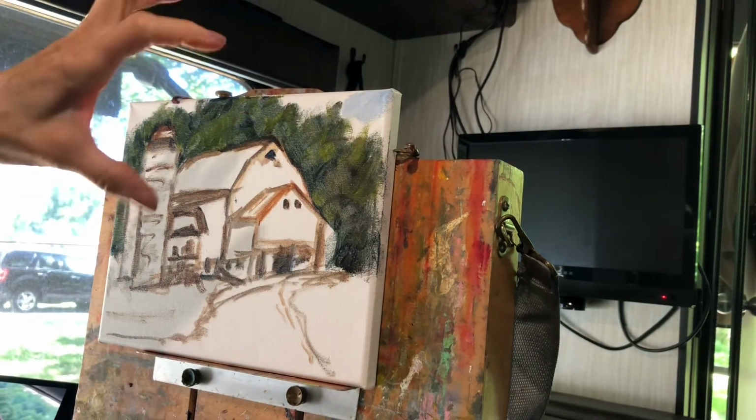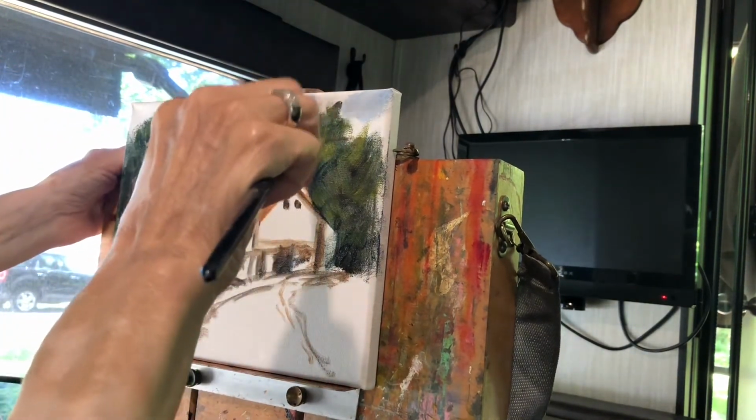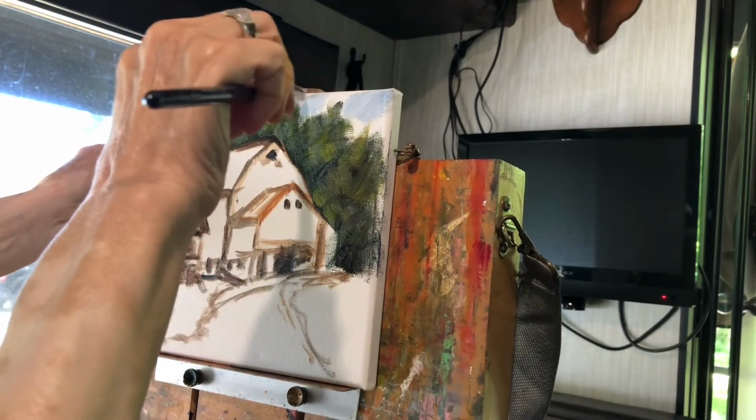And this is a pretty thick tree line back here, but of course you could come in here and put sky holes in.